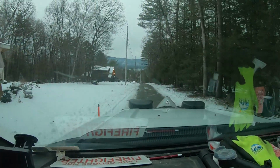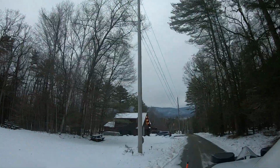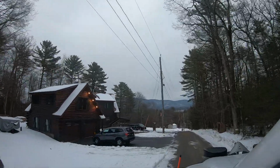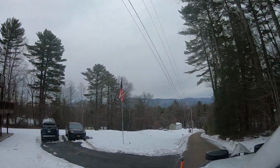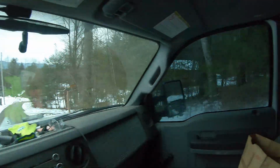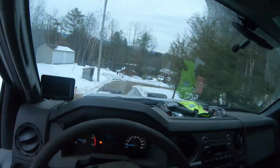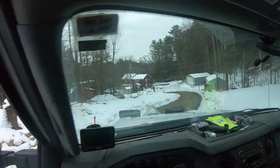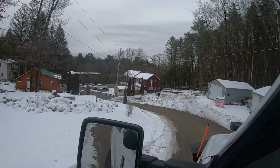So as you can see, looking down, there is some significant drop. You can see out to the lake there. We also take care of this property back in here. We did that roof. That was in a roof wash video over the summer. And this turn right here, this S turn, is a little hairy. This one gets a lot of sand, a lot of salt.